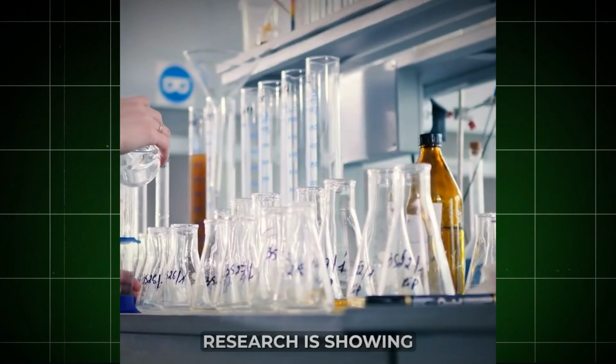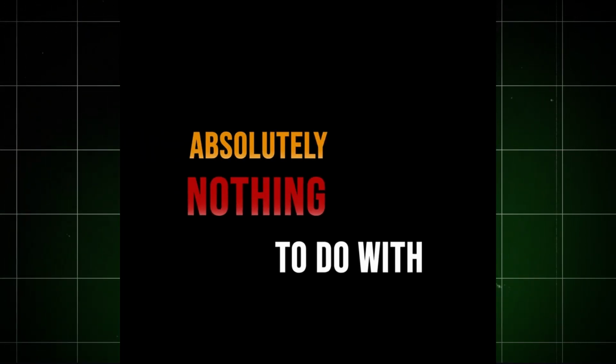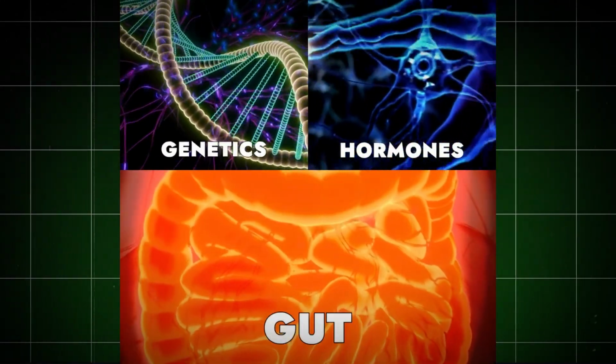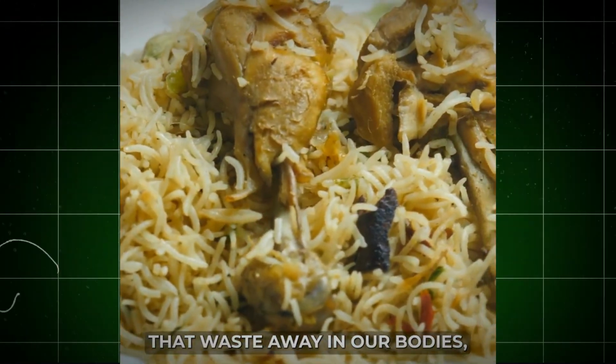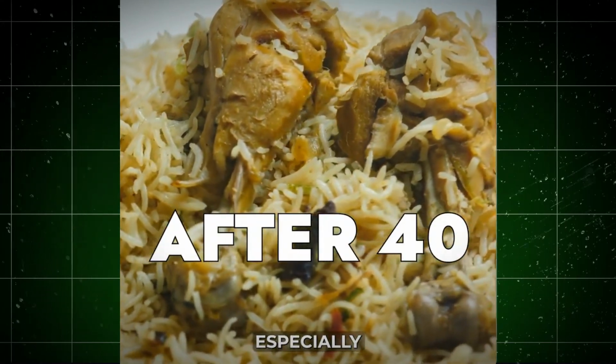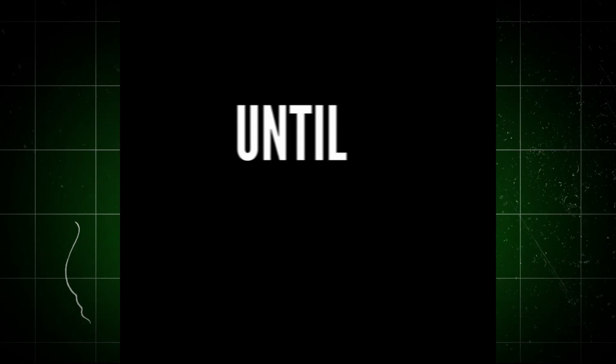More and more research is showing that weight gain actually has nothing to do with diet and exercise, and absolutely nothing to do with genetics, hormones, or your gut. Instead, it all comes down to these fat-burning cells that waste away in our bodies, especially after 40. And we've never known how to reverse this process and increase them, until now.